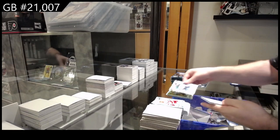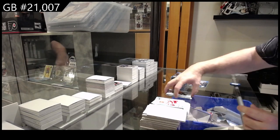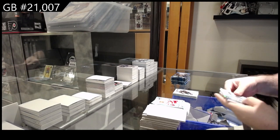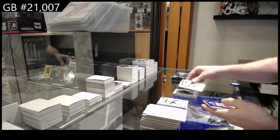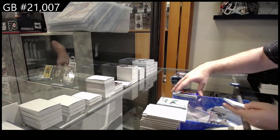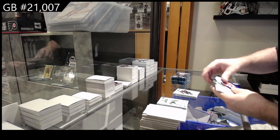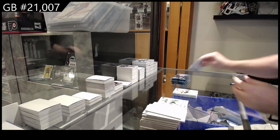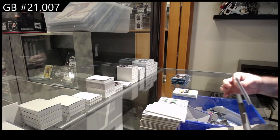Green of Beniers for Seattle. Jersey of Bordello for the Sharks. Gunther for the Coyotes rookie. We've got a Spencer Knight for Florida. Green. Calgary Flames. Kadri Sub-Zero, and a Cates for Philly rookie.